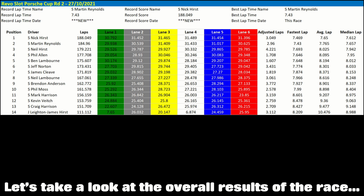As you can see from the results, it was basically my blue lane run that really hurt my overall time, and I could have moved up another position. But something really weird happened on blue lane.